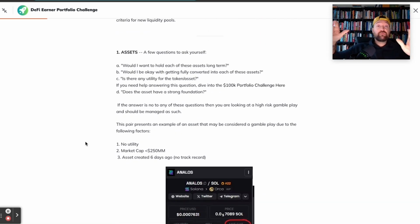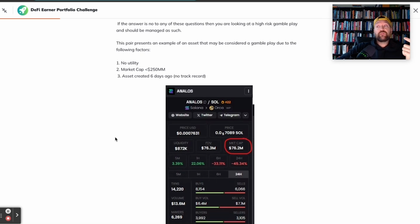Number one thing we ask before we get into an asset is, would I hold each of these assets long term? Is there fundamental value? Is there utility in this token, in this asset? Does this token have a strong foundation? So we fundamentally look at what assets we're investing in.